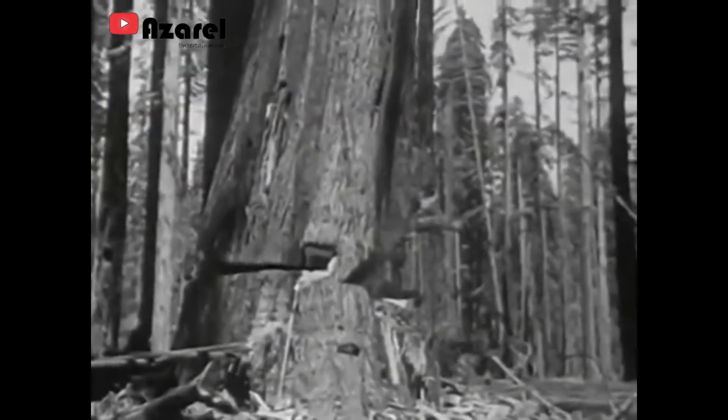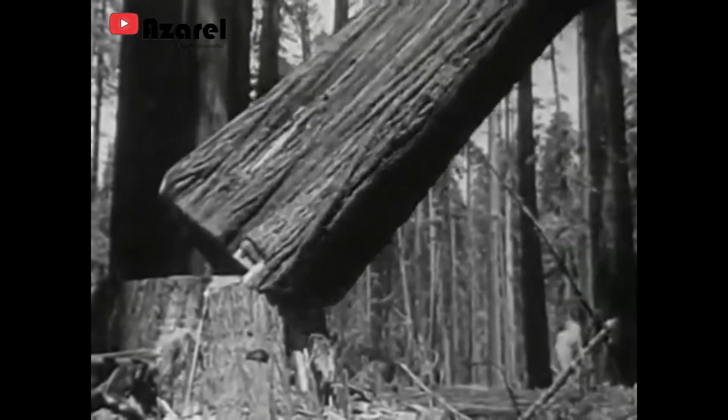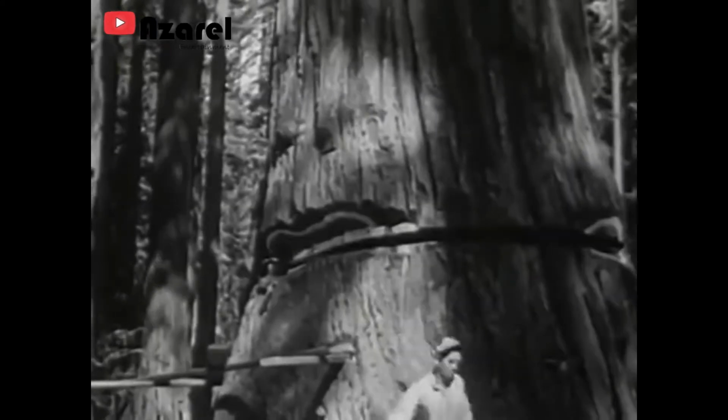But don't think these giants are being completely destroyed. Many of the oldest and the biggest of the redwoods are being saved. Parks with thousands of acres of redwoods are set aside for our enjoyment.